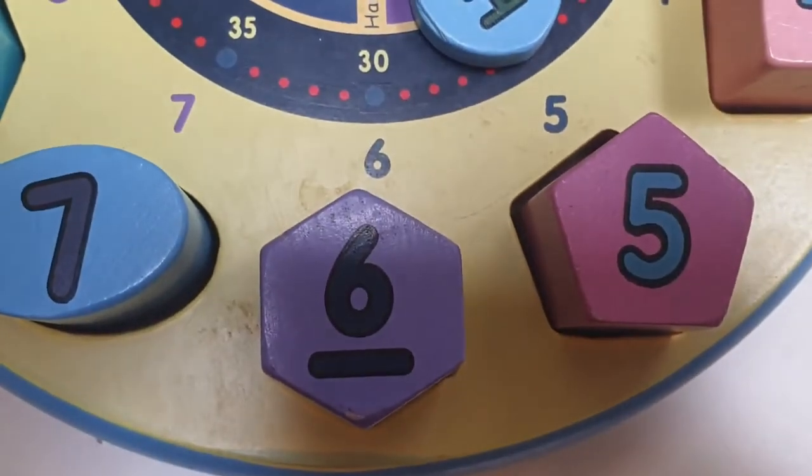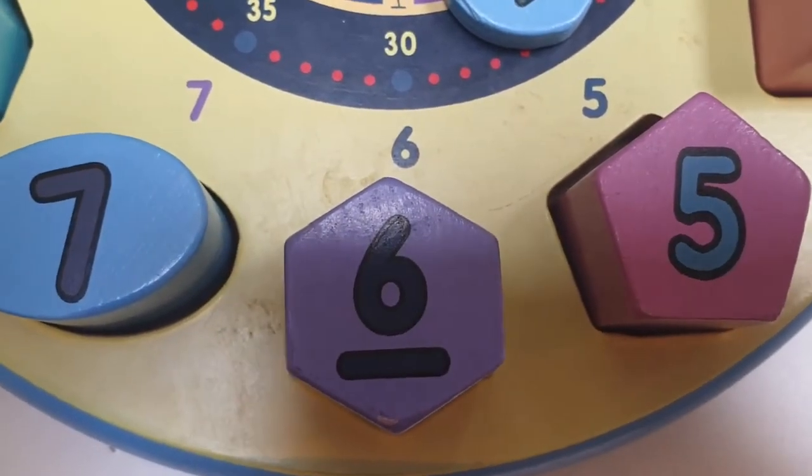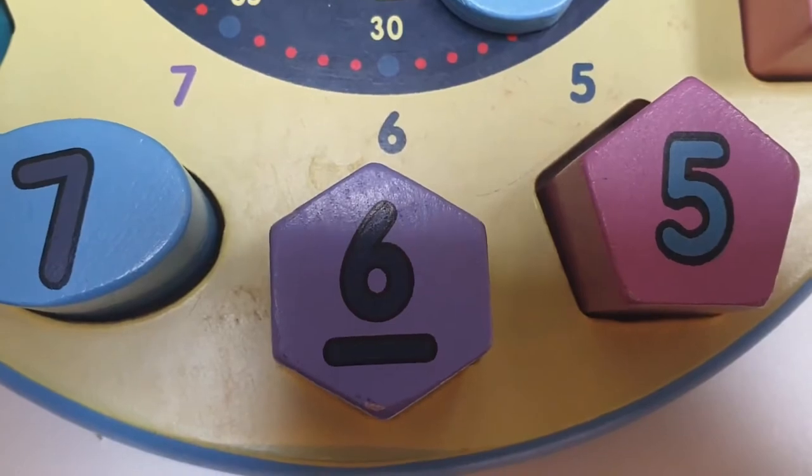So that's our number 6, and it's a purple colour, and a 6-sided shape is called a hexagon. Can we all say hexagon? Hexagon. That's a tricky one.